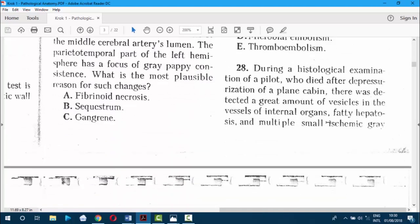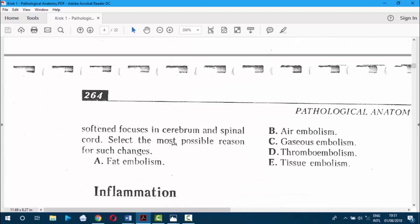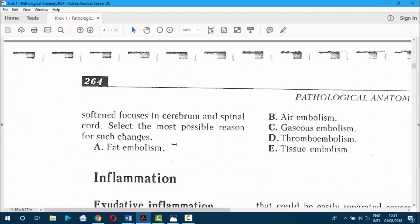28. During histological examination of a pilot who died after depressurization of a plane cabin, air or gas, let me just say gas. There was detected a great amount of vesicles in the vessels of the internal organs, fatty hepatosis, and multiple small ischemic gray softening focuses in the cerebrum and spinal cord. Select the most possible reason: of course, gaseous embolism. That's it.